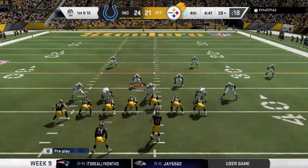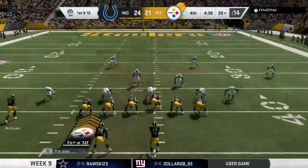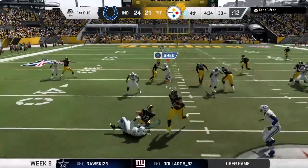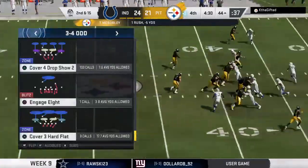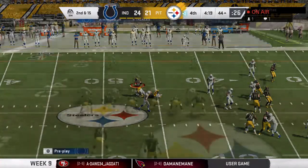Now from Colts territory, here's a 1st and 10 at the 39-yard line. And he got blown up, losing yardage on the play back at the 44. So a loss of 5, and it'll be 2nd down.